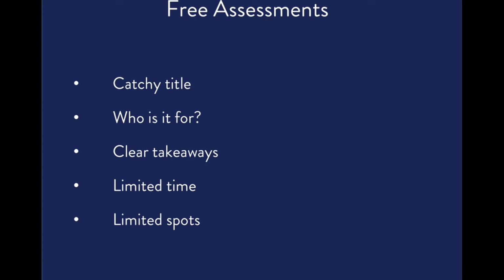Number four, give it a limited time frame so that people value your time and know what to expect. If it's 30 minutes, say 30 minutes. If it's 60 minutes, say 60 minutes. And make sure to have a limited number of spots, because the more scarcity you have around your assessments, the more valuable they're going to be perceived as, right? So limit the number of people you're going to take on at a time. Don't go out and say, I'm going to give this away to anyone and everyone. Say something like, I have 5 spots available for this week.